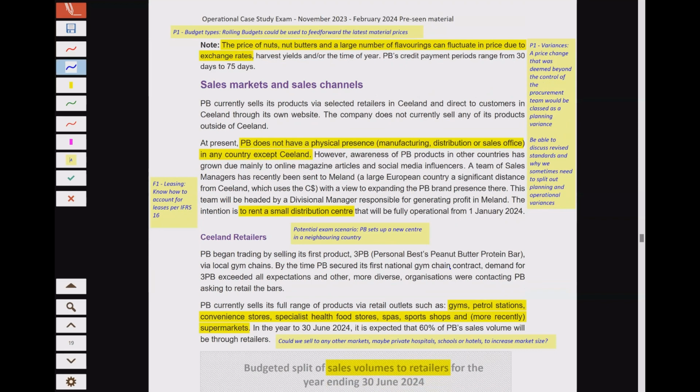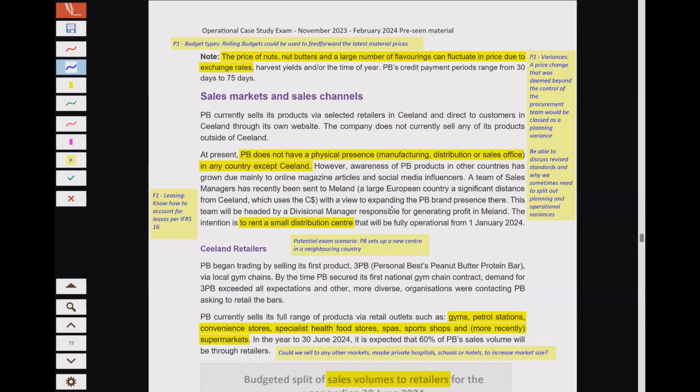Okay, just do a little bit more. Okay, we're now on to the top of page 19. There will be time for questions in a minute. Okay, so we're noted here the budget types.